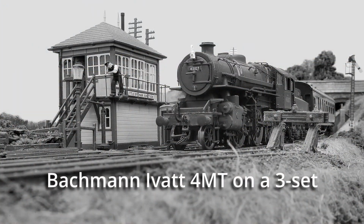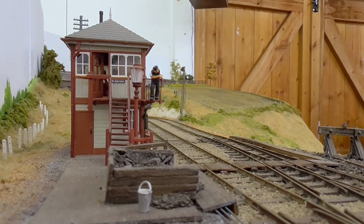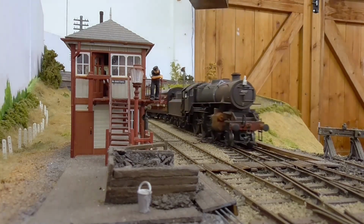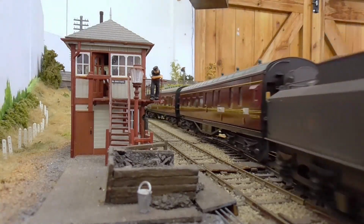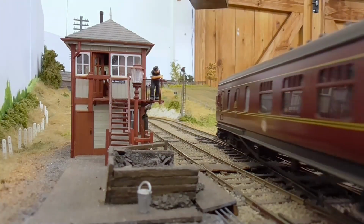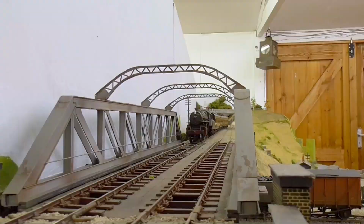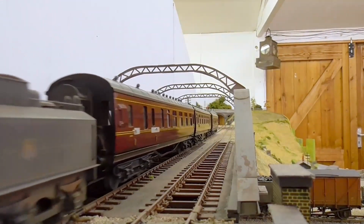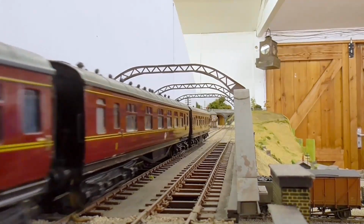Another model by a deceased builder, the late great Dave Shakespeare. A modified Bachmann Flying Pig. It's really nice to have locomotives and carriages which were once the property of late friends. Not nice because they've died now, but as a memento of dear friends. And they're being used and they're cherished.